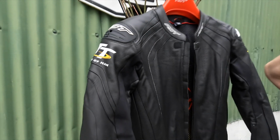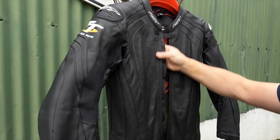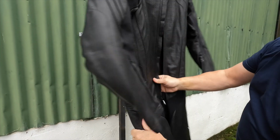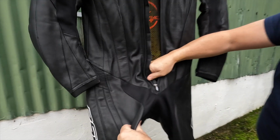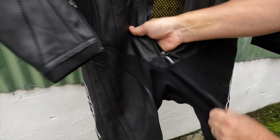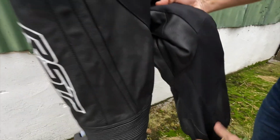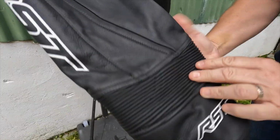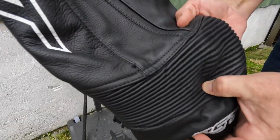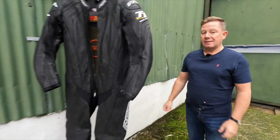Really like that. It's double stitched and double seamed in a lot of places, which all adds to the look of it. But what I did like in the shop as well is that there are lots of stretchy panels here, and on the inside of the legs. So again, I'll only know exactly how it feels when I go out in a few minutes' time wearing this suit. But even the double leather panels here are all stretchy.